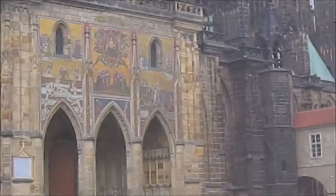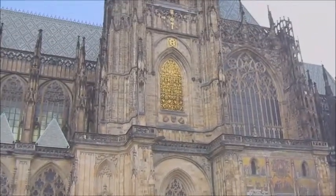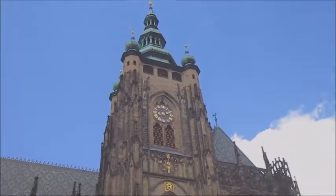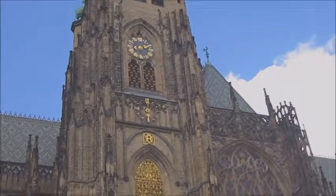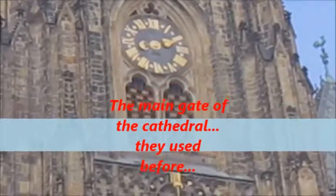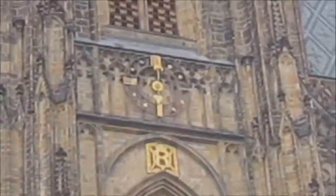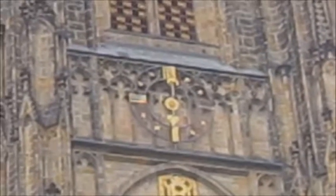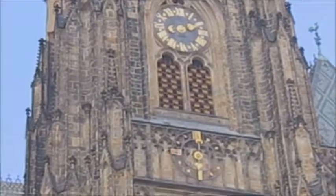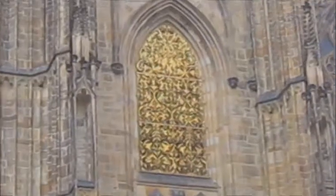And if we are staying right here, we can see the main part of the St. Vitus Cathedral. Here up, you can see the clocks twice. The first one is really the clock, and the second one shows the minutes. Because after time they couldn't manage to put it together, so they made one for the hours and one to show the minutes. So now we can see it's 2 o'clock, and above it's 30 minutes. So the clocks and the minutes were divided.